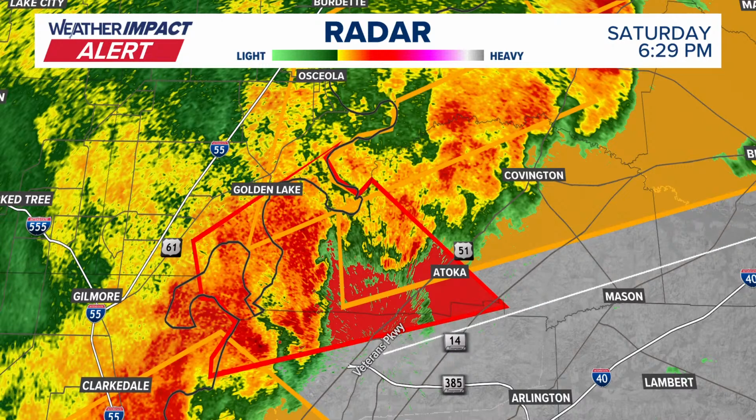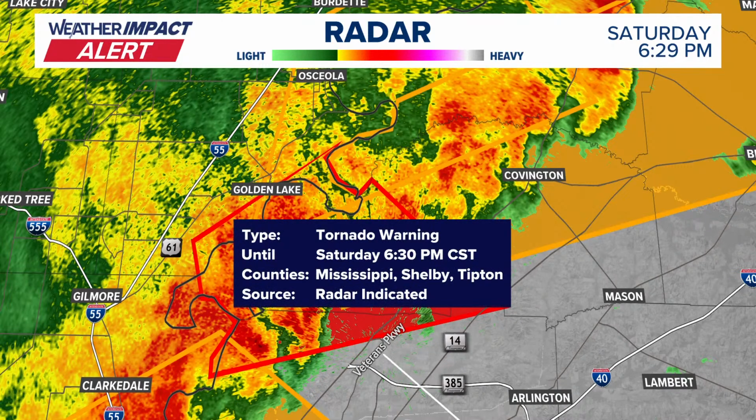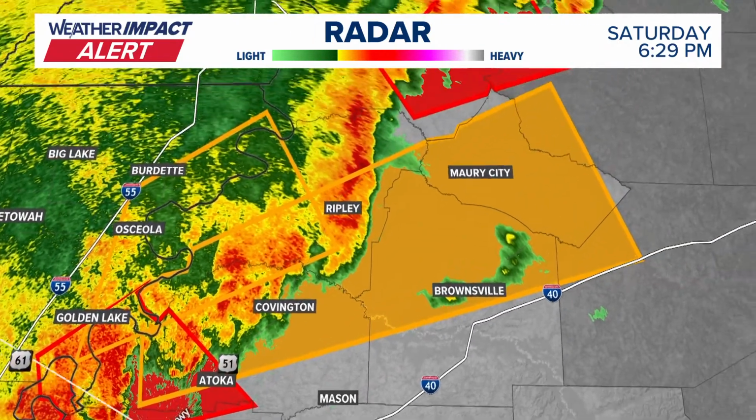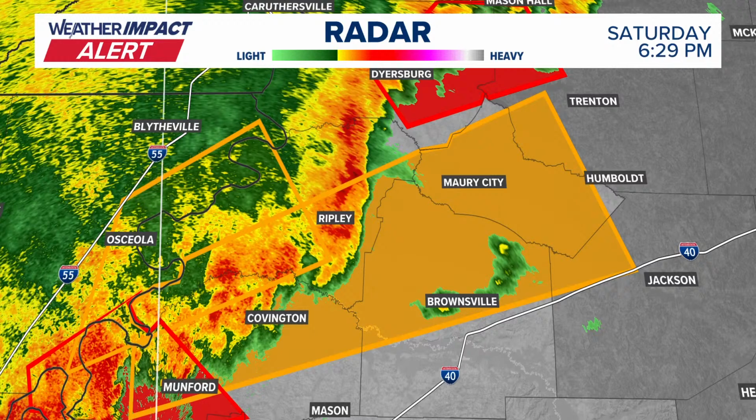This should expire very soon, around 6:30, so that's going to be allowed to expire there. But it has been continued, so to speak, into parts of Crockett County, Haywood County, and Tipton and Lauderdale County as well. This is for the potential for severe components, not the tornado component. That has really diminished, but we could still see 1.5-inch diameter hail and 60-mile-per-hour winds.